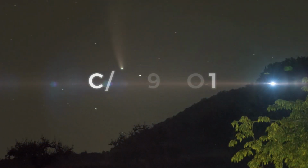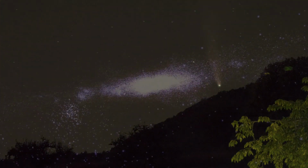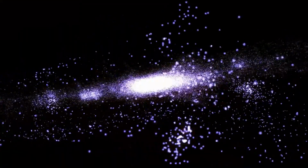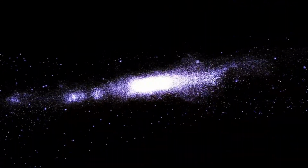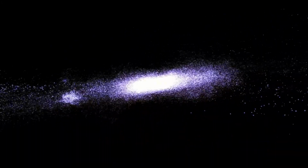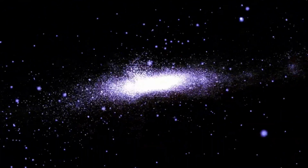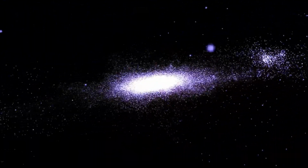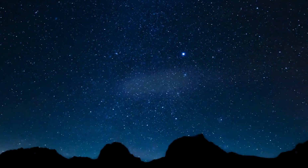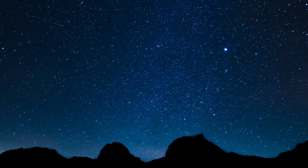Another more recent comet that traveled by our world was C/1995-O1, otherwise known as the Hale-Bopp comet, which was a ginormous comet that had a 37-mile-long nucleus, which was visible to the naked eye for 18 whole months from 1996 to 1997, an object that simply could not be missed while looking upon the night sky.